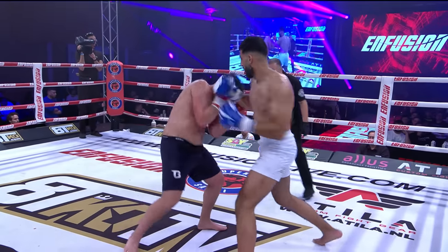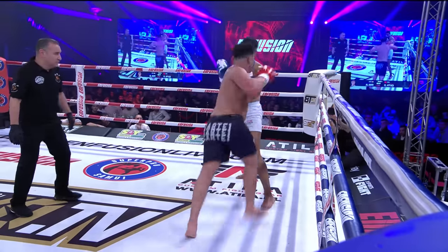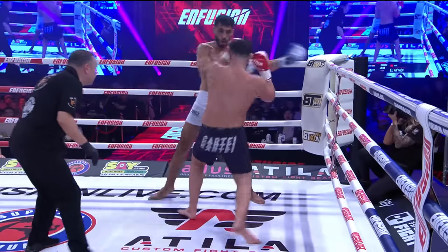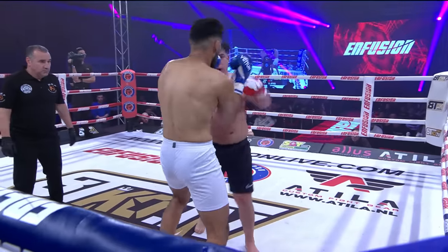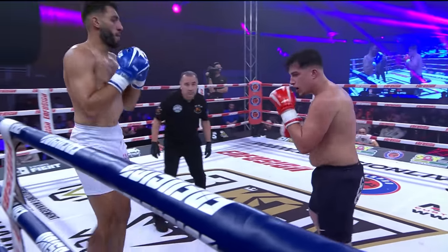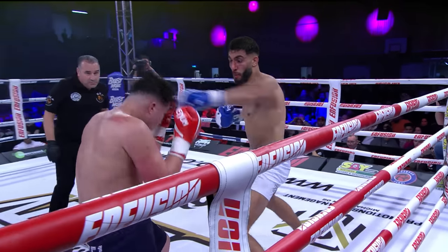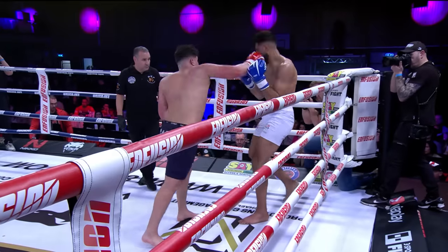Look at the shots here. The power being driven in. Ayyadi, good head movement. Then he comes back with his own shot. Just when you think, how can he take so much? He comes back strong and powerful. Look at that looping left uppercut. Amazing shot.